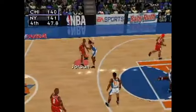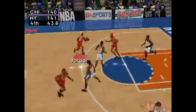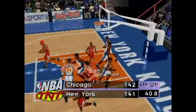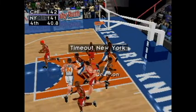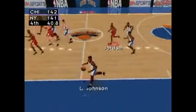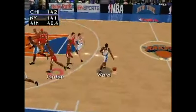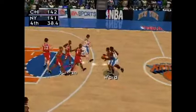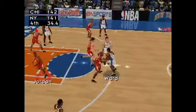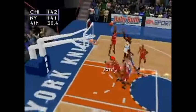Inbound pass to Harper. To Harper. From the right side to number 23. Puts up the J. He puts it up off the window. Timeout. New York. Inbound pass to Ward. Gets it to Dudley. Gets it to Oakley.